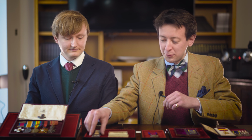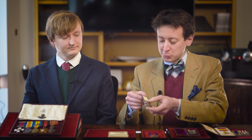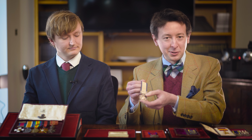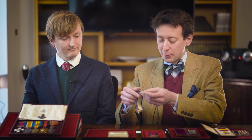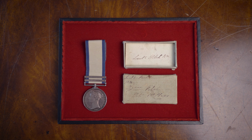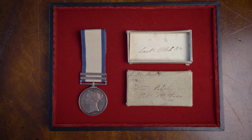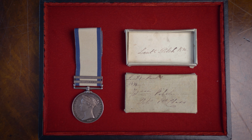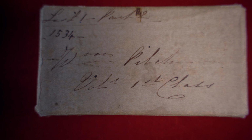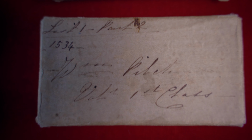This wonderful 2-clasp Naval General Service Medal was awarded to a chap called Lieutenant William Pilch. Now, before we get on to more of Pilch's life, it's rather interesting to note that this medal even comes with the original box of issue addressed to Pilch. You can see his name inside there, and indeed on the top of the box as well.